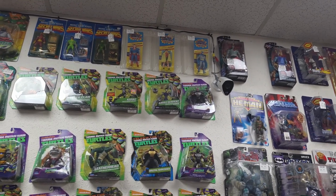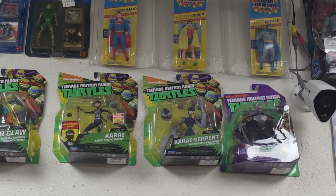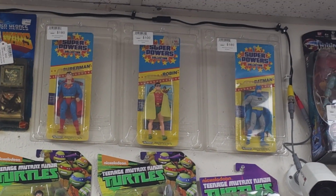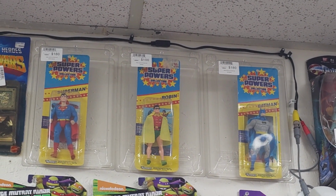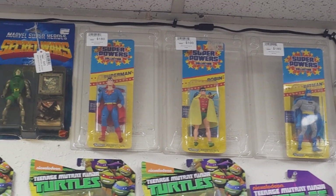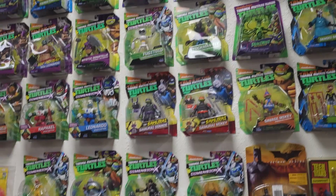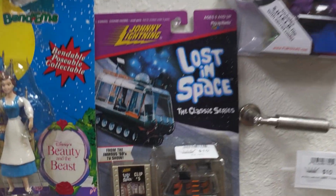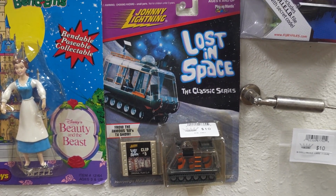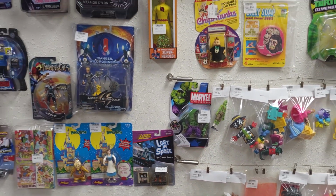Another look at these turtles, and there's some vintage superpowers carded up there. I remember the cards I used to get were the bigger cards, so I'm not sure if these came out afterwards, but they're definitely vintage. Very sweet. Secret Wars carded up there. Another great line from the 80s that I have a lot of. I'll be posting my display cases soon so you guys can see all these things, how I have them displayed at home right now.